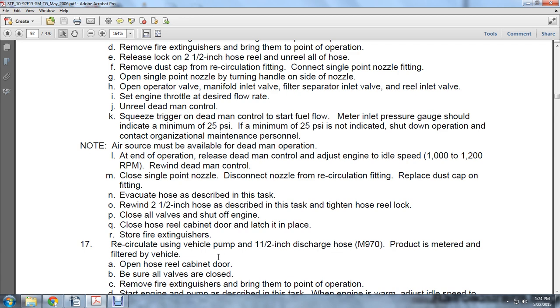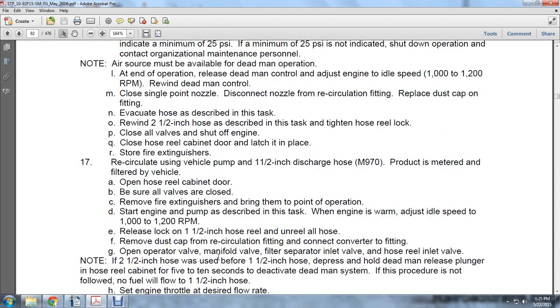Recirculate using the vehicle pump of the 1.5 inch discharge hose of the M970. The product is metered and filtered in the vehicle. Open the hose reel cabinet door. Make sure all the valves are closed. Remove the fire extinguisher. Bring them to the point of operation.